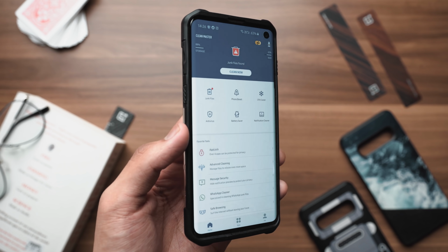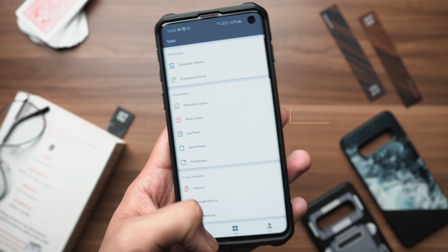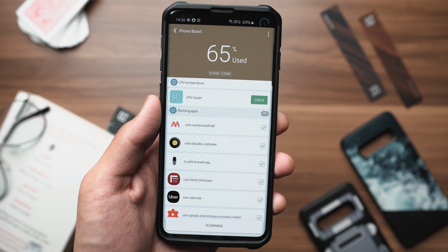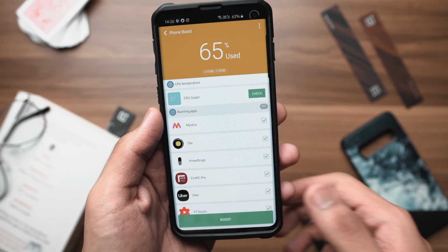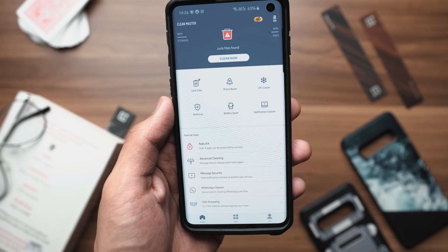Alright guys, so the first app on this list is obviously this joke of an application called Clean Master. What does this application claim to do? Well, it claims to be a one-stop task manager for your phone, but if you've been in the Android community for a little over 2 or 3 years, you do know that we don't really require task managers, and essentially any application pretending to be a task manager basically will do nothing.